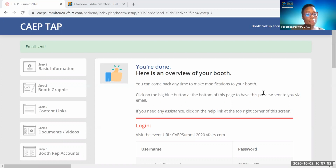The layout is the most important at this point because the developers need to make sure that they have sufficient time to deploy your actual layout into the exhibit hall that we have set up. So even if you just did your booth setup with the layout, your logos and pictures and everything, you can come back and upload your videos and your documents, add your account reps, etc. But we need that initial setup, hopefully by the end of today.